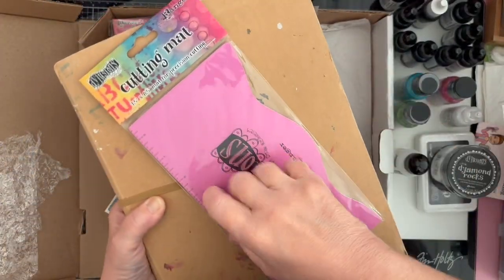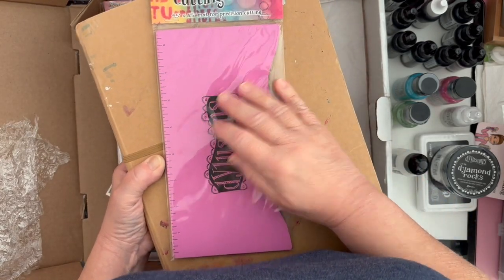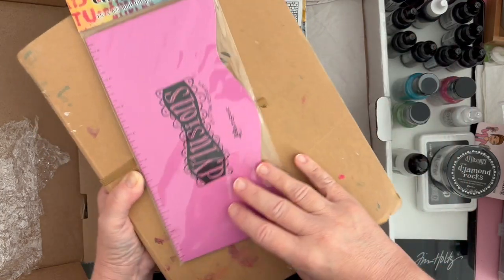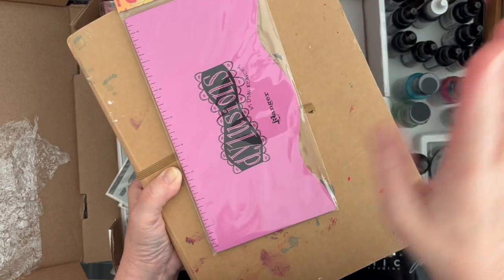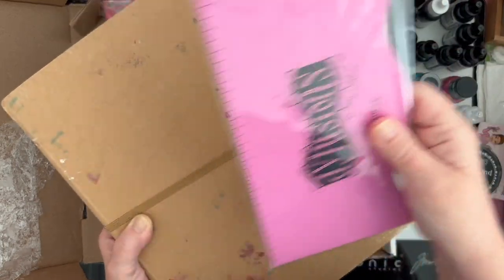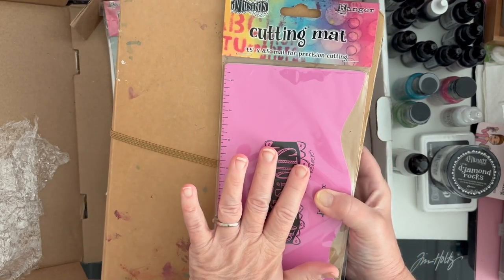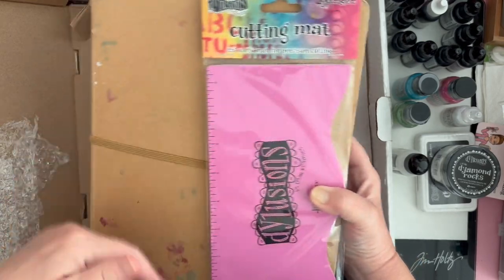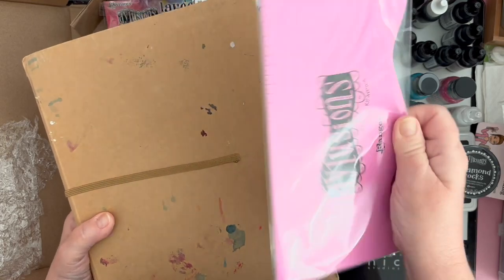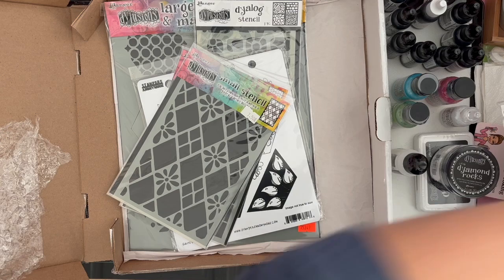I like the portability of it, but what I really love is the pink. I love that it's pink. And the fact that it has this curvy line is excellent because I do like to make a lot of curvy lines in my art journal. So I got the ruler, the cutting aspect of it. I can cut on this, and I can draw curvy lines, straight lines, and it's pretty. So what more can I say?